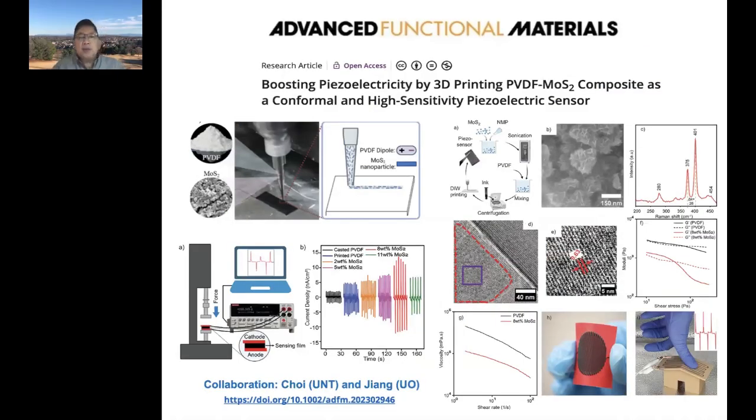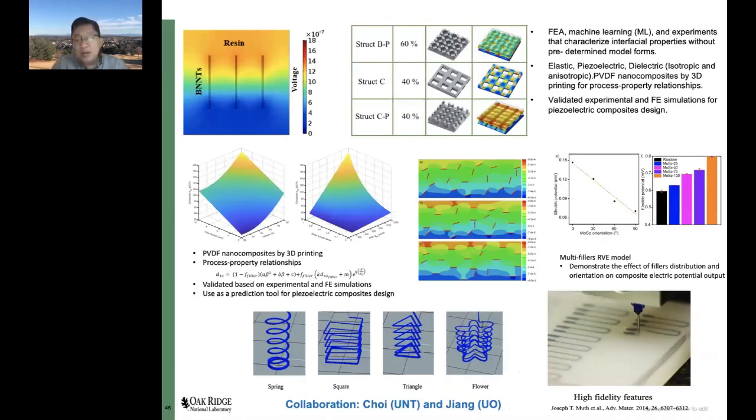So one paper that we recently produced is quite different from our previous work. You see 3D printing of PVDF or polyvinylidene fluoride with epoxy materials such as molybdenum sulfide, we were able to do this project in record time. And eventually, what we observed was a quadrupling of the piezoelectric effect. Now, the reason this is so different is that we actually applied machine learning.